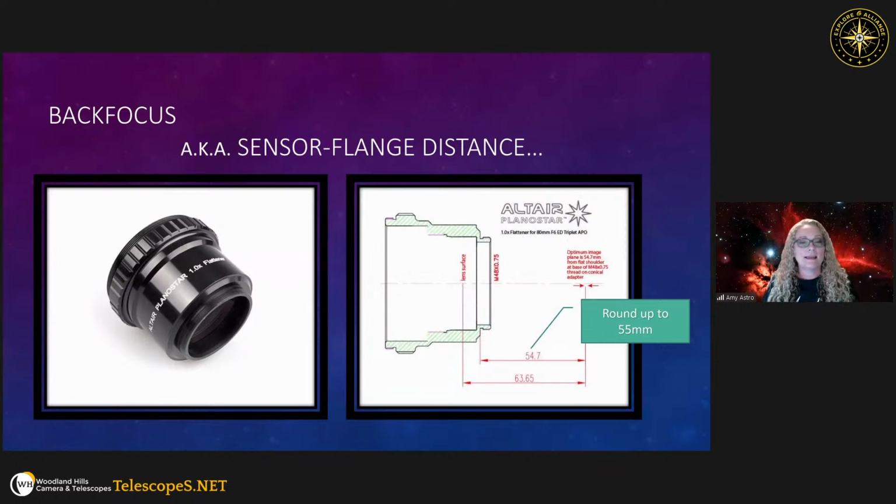All right. Now, the basic field flattener looks like this one over here on the left. And this is a 1x field flattener. You can also get them as field flattener reducers at like a 0.8x, which is pretty common to use. But what we want to do is we want to know what is the distance technically from the surface of the lens in the field flattener all the way to the end of the scope. Which way am I going here? We want to know from the surface of the flattener all the way to our sensor.